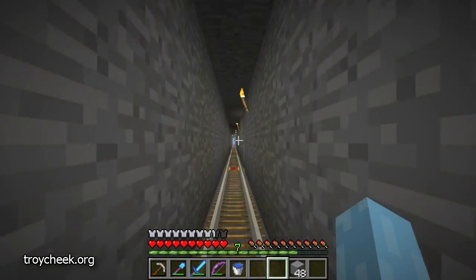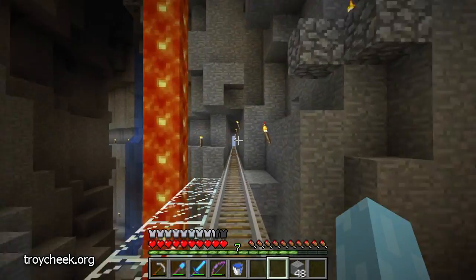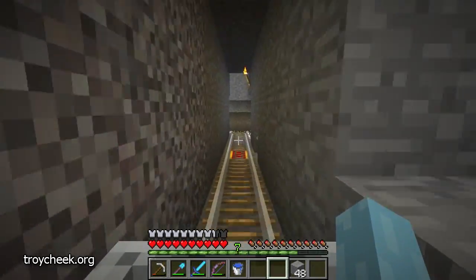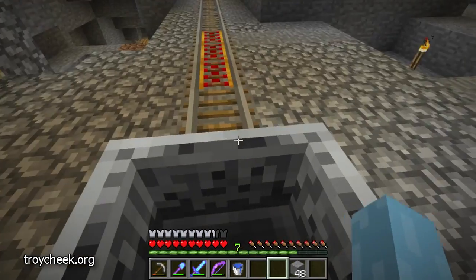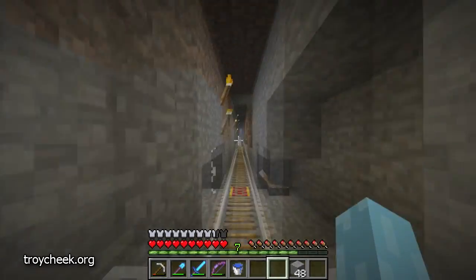But I think we now have us an express minecart railway over to the skeleton spawner trap I made, with some interesting reveals into the ravines. And here we are. And if we want to go back, we just hit the button again.